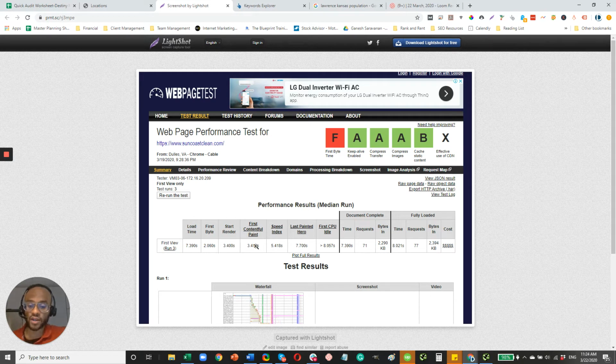The second metric here is your first contentful paint. And that's pretty much how long it takes for that first pixel of your logo, your image, or whatever you have on your page to load and be viewable for the user. So that's at 3.418 seconds now. You want that also to be at 1.5 seconds or lower.